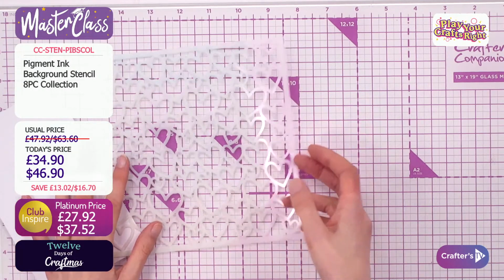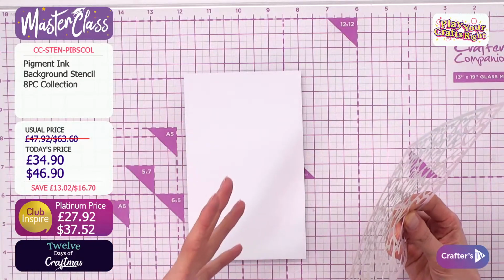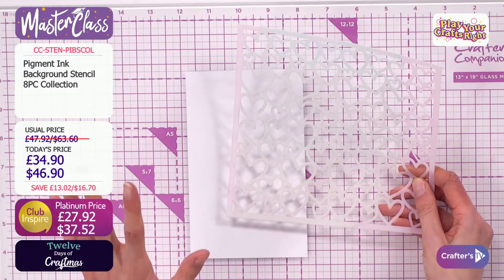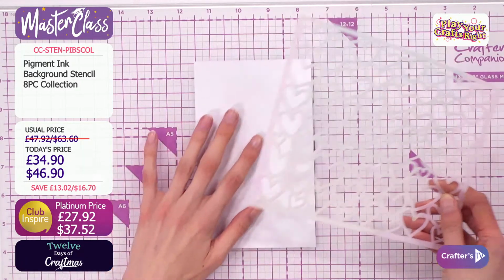Great point. It's brilliant, isn't it? And we're getting 8 different stencils in the collection, and we've got a range of different designs, so perfect for masculine, for feminine. There's so much you can do with stencils, and don't forget as well, you can emboss with them too, really easily through your die cutting machine. There's honestly so many options, it's brilliant.